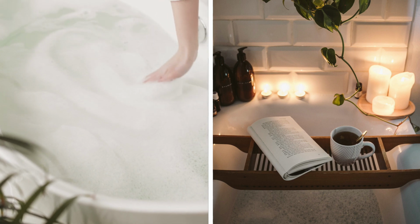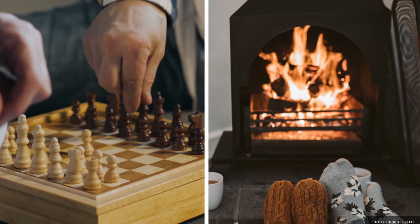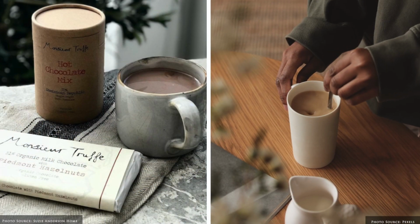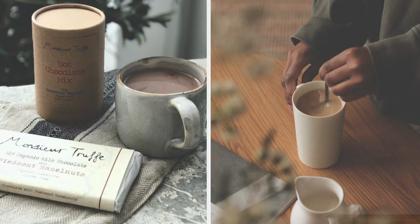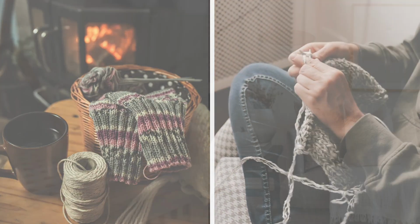It could be a warm bath, time spent by an open fire with your favourite drink, playing board games or enjoying your craft project or hobby. Simply spending time in a space that brings you joy.